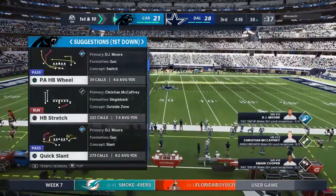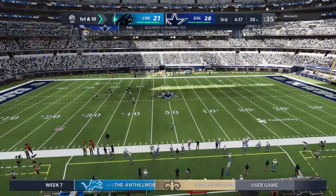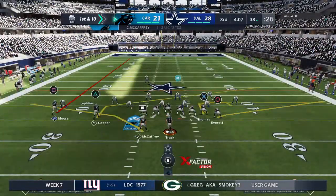And he'll be brought down shy of the 40 at the 38-yard line. 4 yards the pickup. 1st down. A gain of 4 yards. 1st down, Carolina.